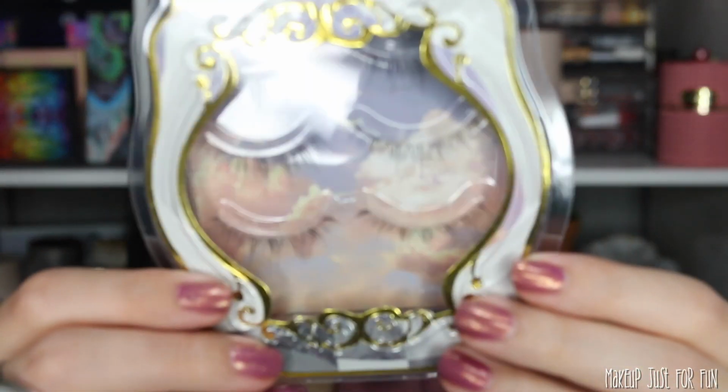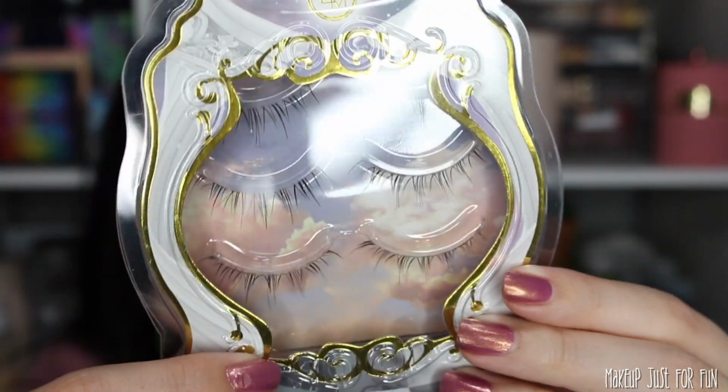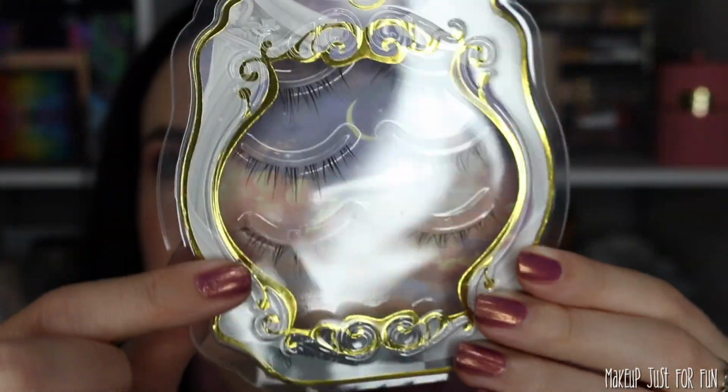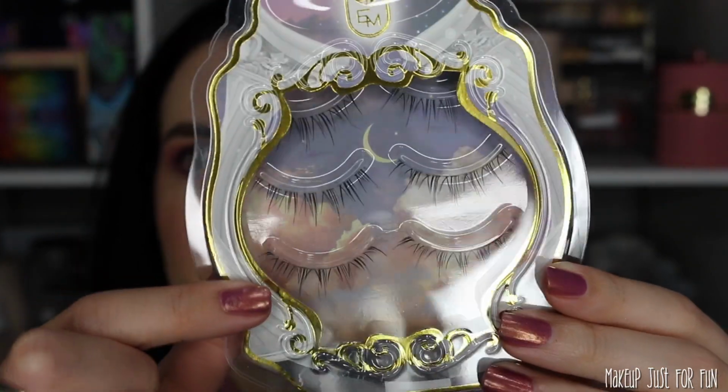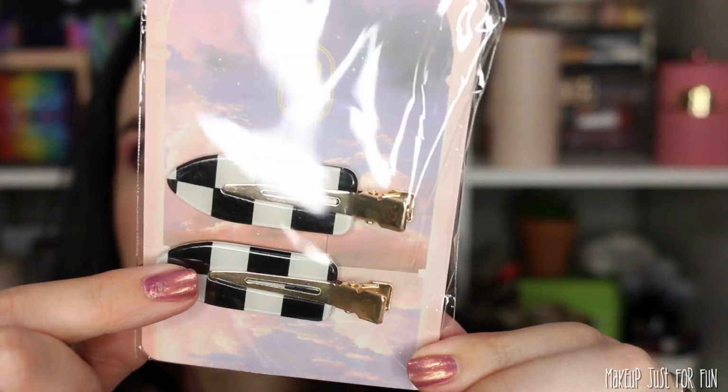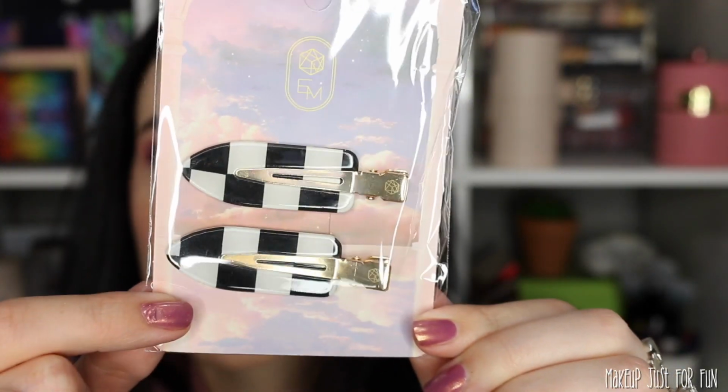But here, we'll take a close-up look. This little package is cute. Some nice little dainty wispy lashes. I like the style of these. Very cute. And then there are these little hair clippies. Cute. So the hair clippies match this little mini bag. So here's the little hair clippies. They have the black and white checkerboard design, as does this little mini bag.